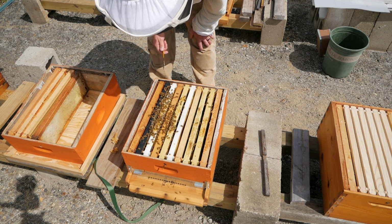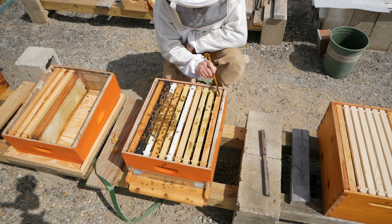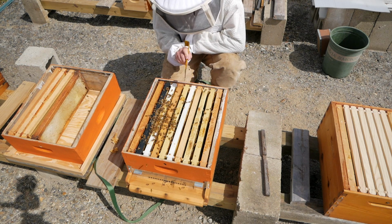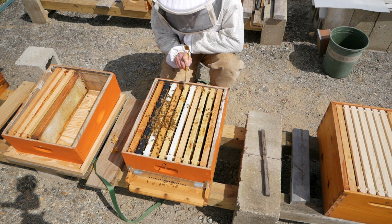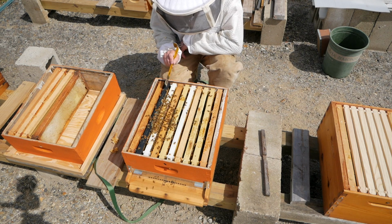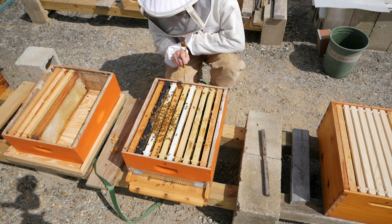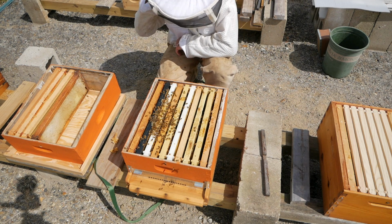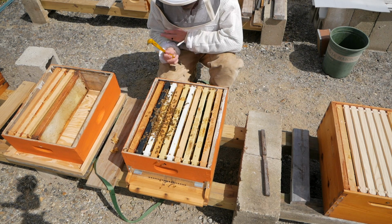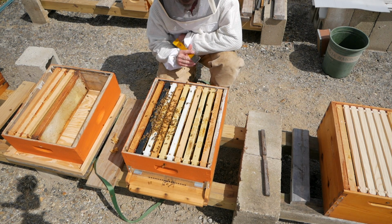All right, these bees now have honey here. These are all honey frames. This is a frame of pulled comb and nectar, and pulled comb and nectar. And then brood on these two. This one is just a pulled frame. Pollen frame. This is a pollen frame. So they're doing everything they're supposed to be doing. They're just incredibly slow, and I have a feeling that the queen is slowing down.